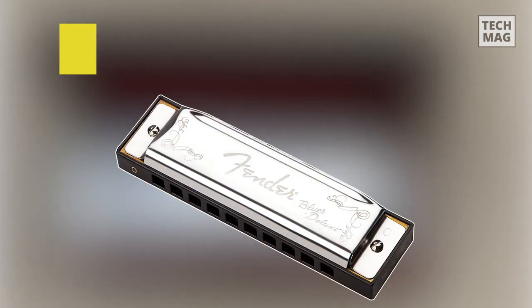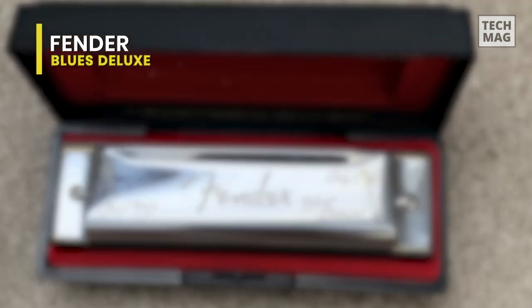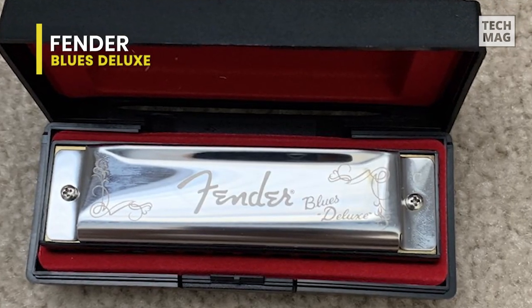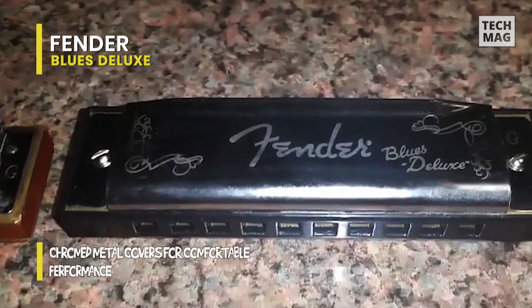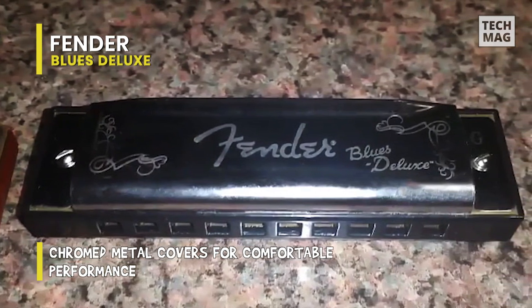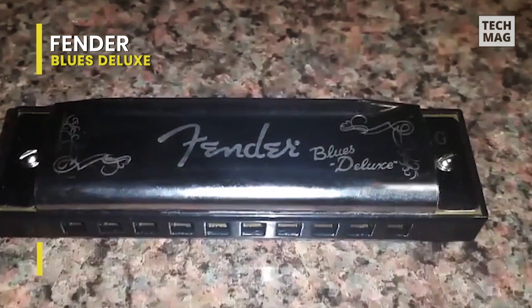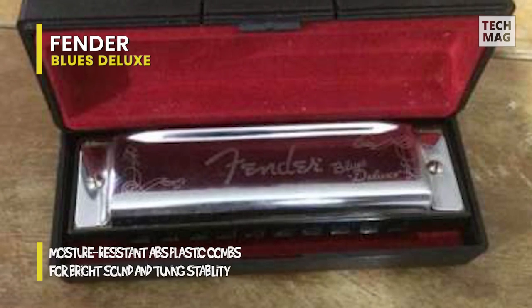The following product on the list is the Fender Blues Deluxe Harmonica. This classic harmonica is designed to be versatile for all levels of players. Its classic tone and pitch are made possible with a molded PVC comb and brass reeds. Traditional shape and chromed metal covers will make your harmonica comfortable and easy to play with. Reed plates are also replaceable. Also, it includes a vented hard plastic case.